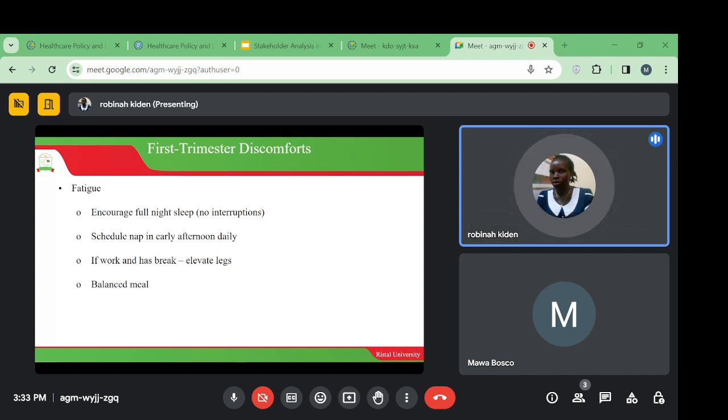Then also, if possible, she can schedule a nap immediately after lunch in the early afternoon hours to make sure that she rests a little. Then, if at work and she gets some break, then she can lift her legs up to ensure that she relaxes a little bit. Then we encourage that the mother has a balanced diet. The diet should not be more of carbohydrates because, if she consumes more carbohydrates, because the digestion of carbohydrates in the stomach is very minimal, it can lead to her feeling exhausted and tired all the time. So if she's to have her food, the food should be a balanced one.